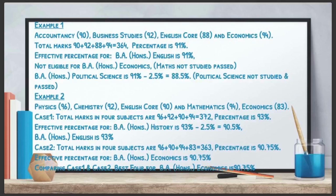Now, what is the penalty? The penalty is that of losing 2.5% from the total. Now, how does that work? I have got a few examples so that I can guide you over this. If you look at the slide, example 1, right? I hope everyone is on the same page.